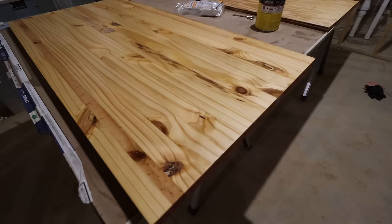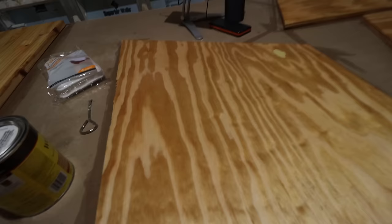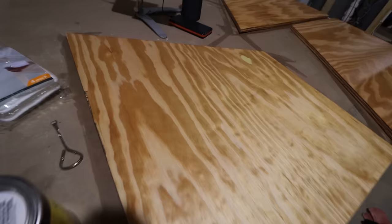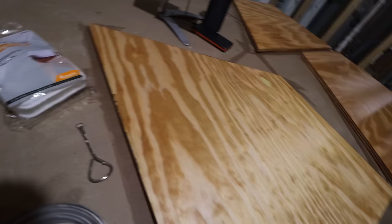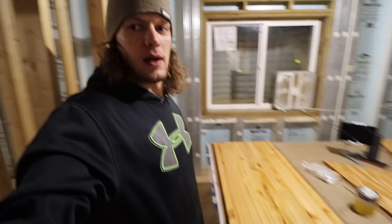I did two coats of the stain on everything except the underside of the shelves. I don't know if the video does it justice, but the plywood's almost like holographic. You can kind of see it there. I'm gonna do two coats of urethane. All the staining is finished.